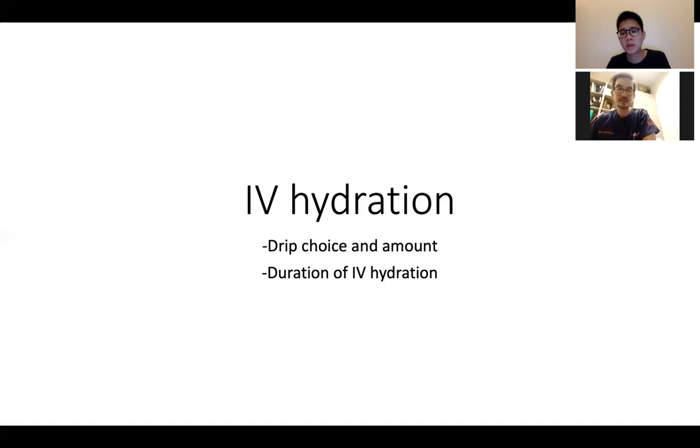Okay, and normally we give it for how many days? Yeah, so that's also arbitrary. If the patient can drink, theoretically, he doesn't really need hydration. But if there's stenosis, we think that it keeps the vessel open. So we give 1.5 liters for 1 or 2 days. It's arbitrary. There's no real hard and fast rule.